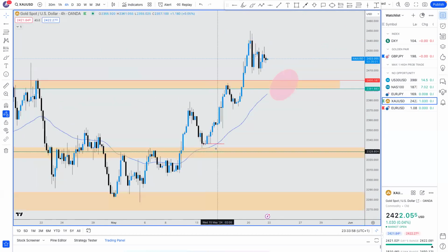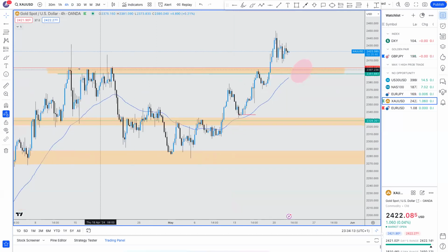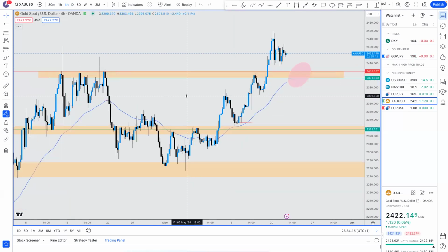Gold. Gold, I missed my entry around here. I kind of thought we're gonna come and stab into this area. We did slightly, we consolidated, we had an engulfing, we had a doji, we had a wick to the downside, and momentum continued up into this area of resistance. We tapped, bodies closed below 2,400.